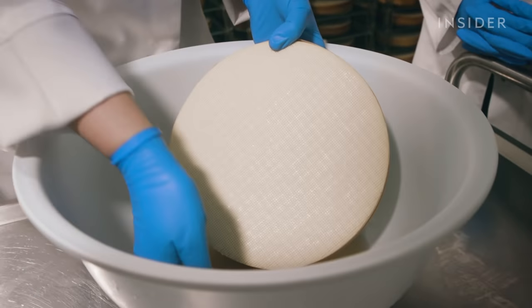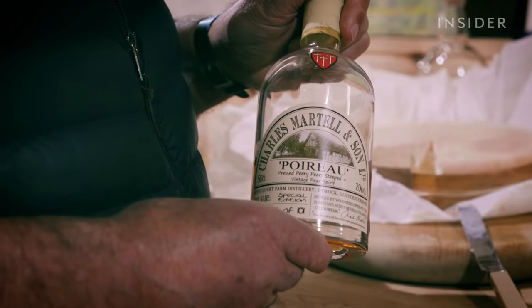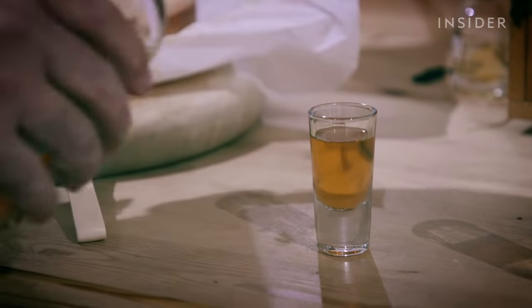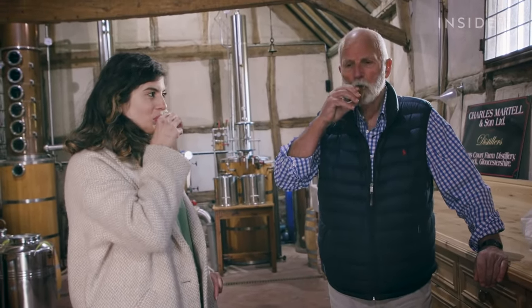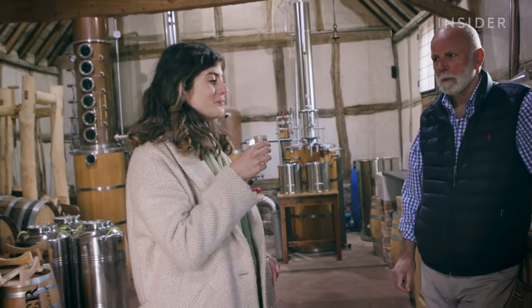The pear cider, or perry, that is used to wash the rind of the cheese is later turned into the sweet pear spirit called Poire, which is made out of perry and fresh pear juice. Cheers. Can you say it in Italian? Salute. Sweet. It's sweet, but not sugar sweet. That's pear sweet.